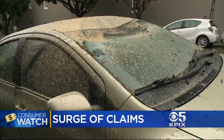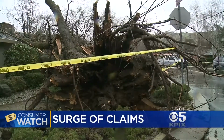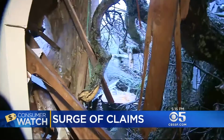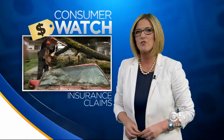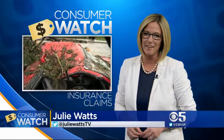If a tree falls on your car, auto insurance will only help if you have comprehensive coverage. If you only have liability, that damage will have to be paid out of pocket. But if a tree falls on your house, like this one in Lafayette, the resulting damage is generally covered. "Holy moly." Now, we did speak with several insurance adjusters today who declined to comment, but one adjuster told us that insurers are swamped with claims. On the Consumer Watch, Julie Watts, KPIX 5.